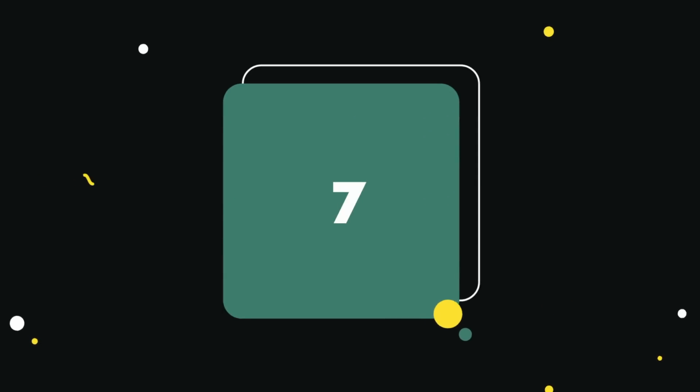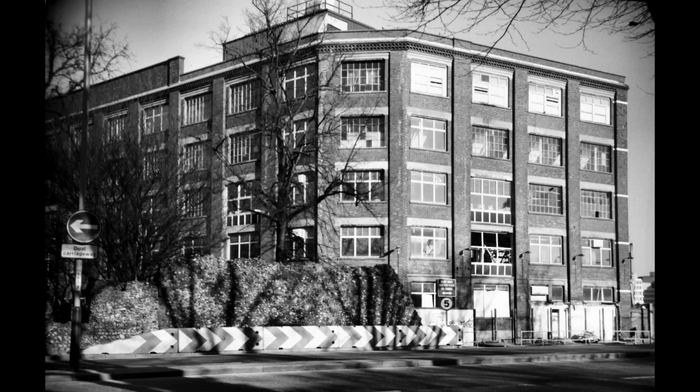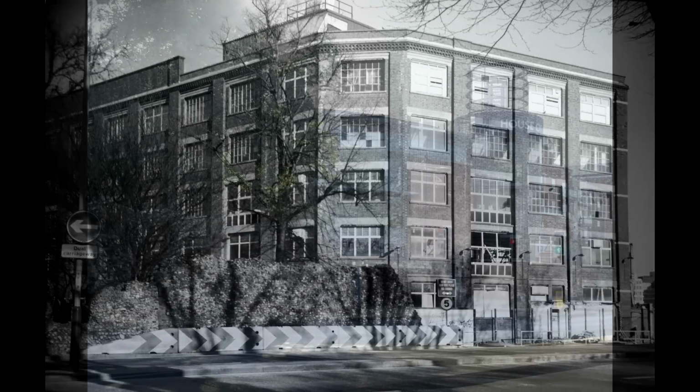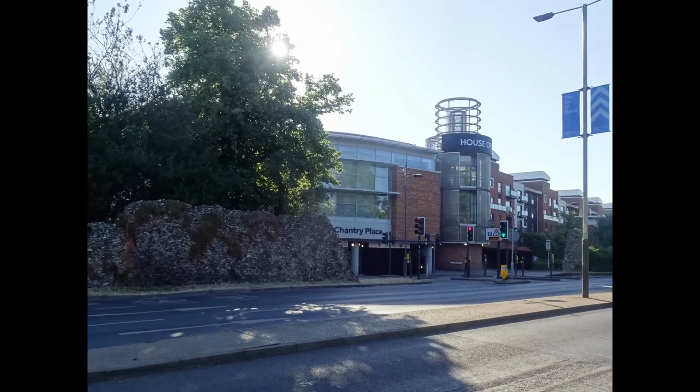At number 7 it's Cayley's, subsequently Mackintosh, where Norwich gave birth to the first ever packet of Rolo in 1938. This factory gave the city a distinctive chocolate smell remembered by many contributors. It subsequently became Rowntree Mackintosh and Nestle.